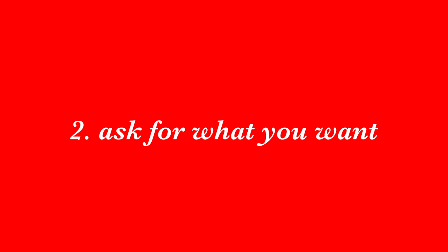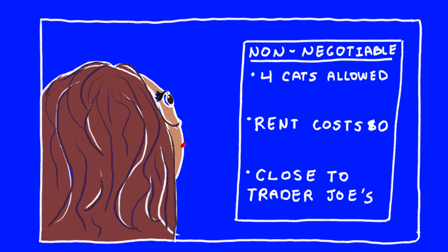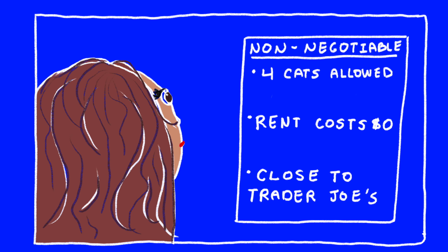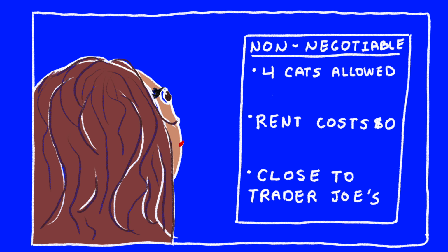The second tip I have is to ask for exactly what you want. It's important to be really clear about what your non-negotiables are and what things you're willing to be a little bit more lenient on in this apartment hunting process. For example, my friend was very serious about the fact that her apartment needed to be somewhere quiet and she needed to have an in-unit washer and dryer. She didn't want to have to deal with the coin-operated machine or hauling her laundry up and down stairs. And so you need to make a list of what are things that are absolutely lines in the sand, non-negotiables for you, and then seek that out for yourself.